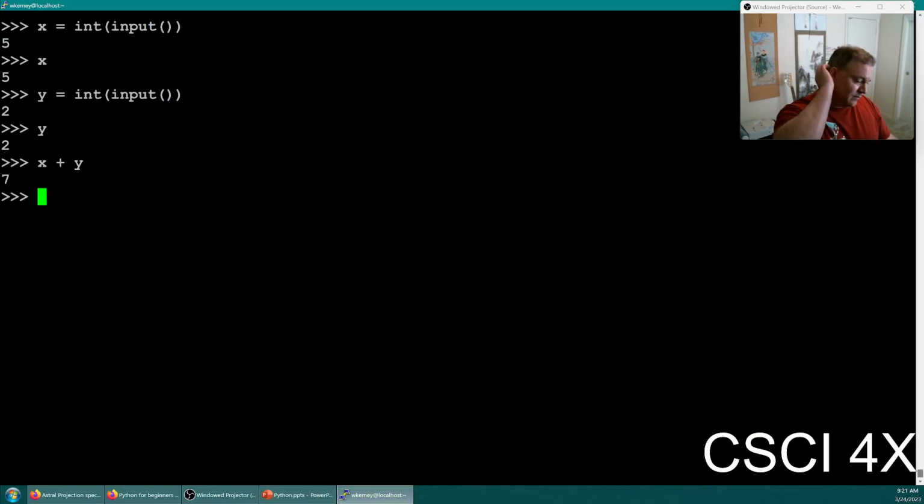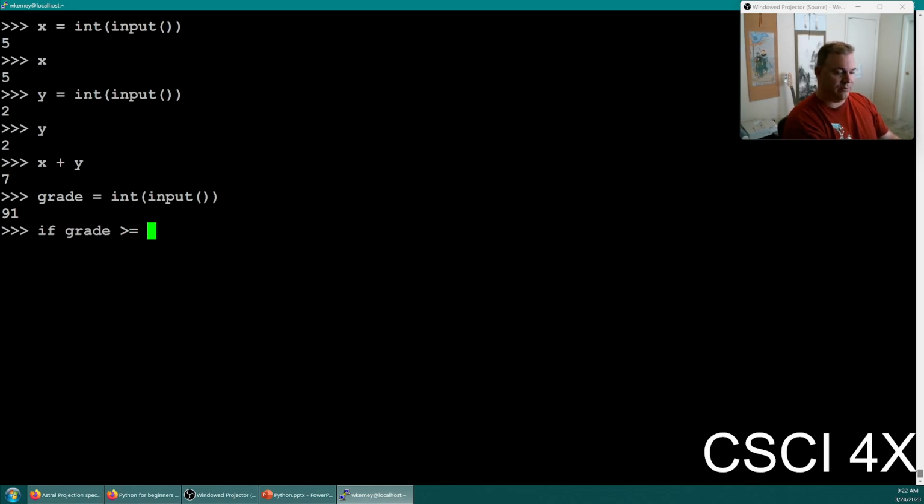So, for example, we can do something like this: grade is equal to int input, and they'll type in, I'm getting a 91 in the class. And then you can do something like this. You can say if grade is greater than or equal to 90, and then the interactive prompt turns into a prompt for indentation. Now I have to go 1, 2, 3, 4, print you have an A.